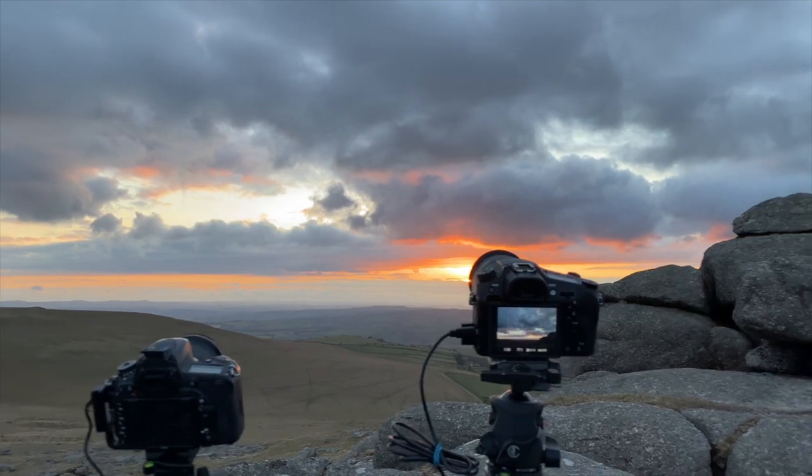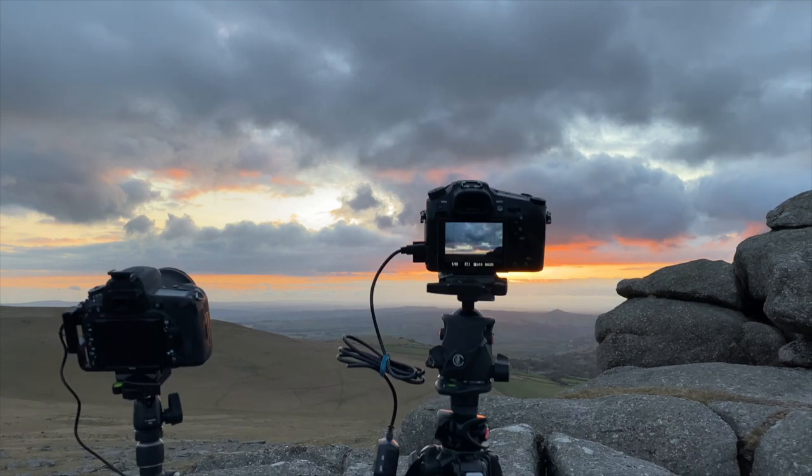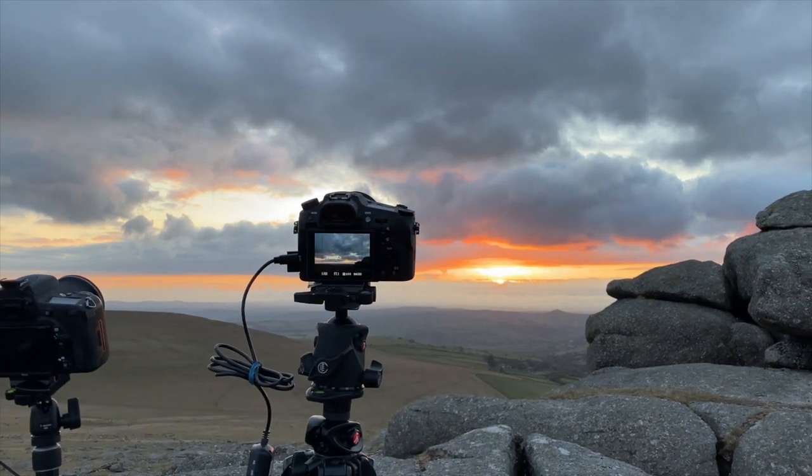Look, there's a little bit happening in the sky. I've got to make sure I capture at least some of this. I'll pick this up again in a minute.